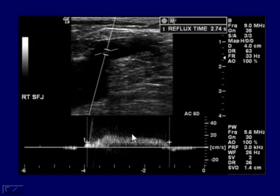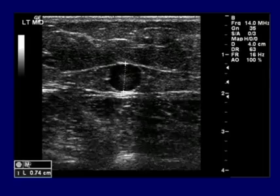Most folks have gotten away with trying to grade severity of reflux, saying that maybe a half a second to 1 second is mild, and then 1 to 2 is moderate, and greater than 2 is severe. Pretty much nobody uses those kind of systems anymore. And in general, folks use a half a second of reflux as being significant. Some folks will use 1 second, particularly in the deep system.